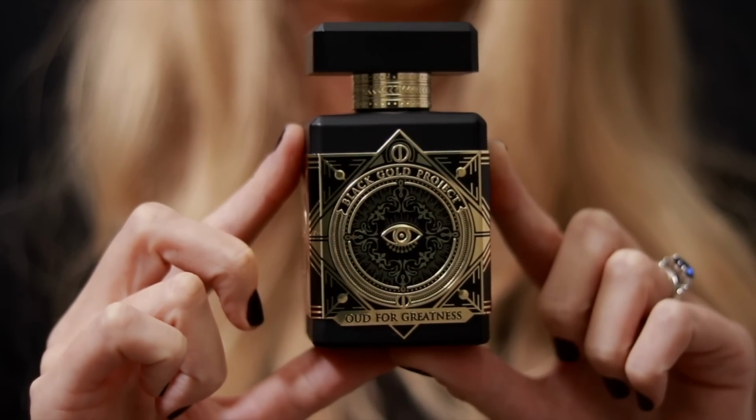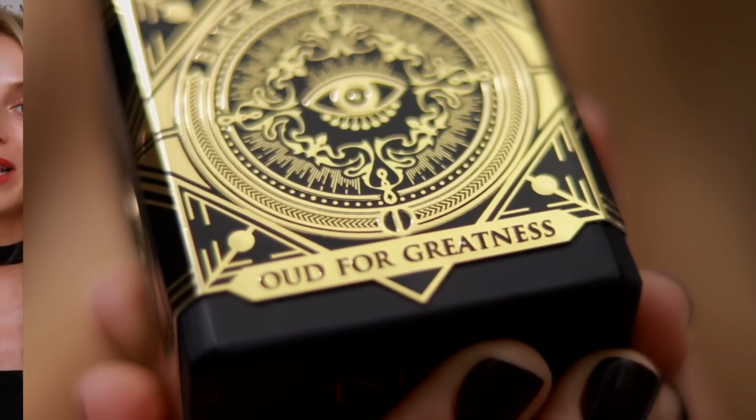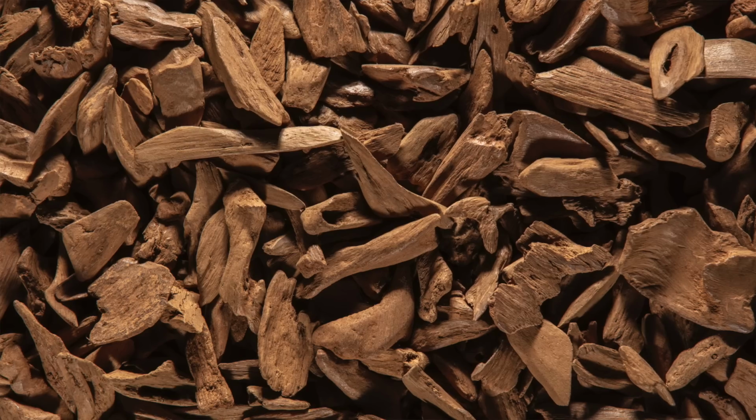For the gentleman, I would recommend none other than Oud for Greatness. This is boldness in a bottle. It is strong, magnetizing, and really potent. This is the strongest fragrance from the Initio line, and if you know Initio fragrances, they're already very strong. Oud for Greatness is a spicy, sweet oud fragrance.